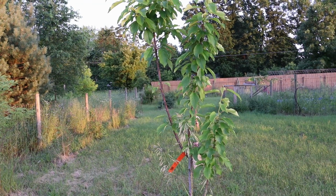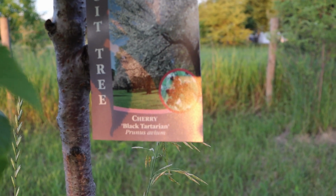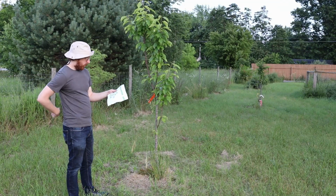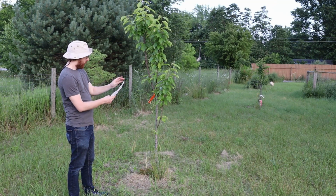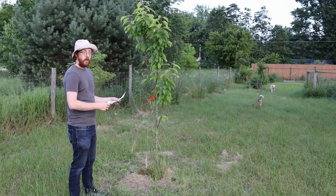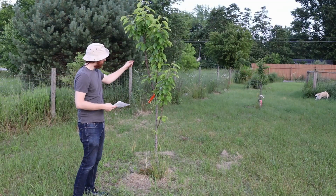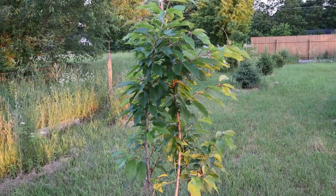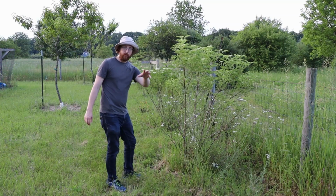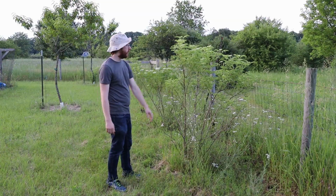This tree right here is the black Tartarian cherry tree. And this is an example of why I don't know if I can trust this map, because according to it, this should be a Rainier cherry, that one should be a Black Republican, and the far one should be a Stella cherry. Instead, the far one is a Bing, this is a black Tartarian, and the one next to the camera is a Rainier cherry.